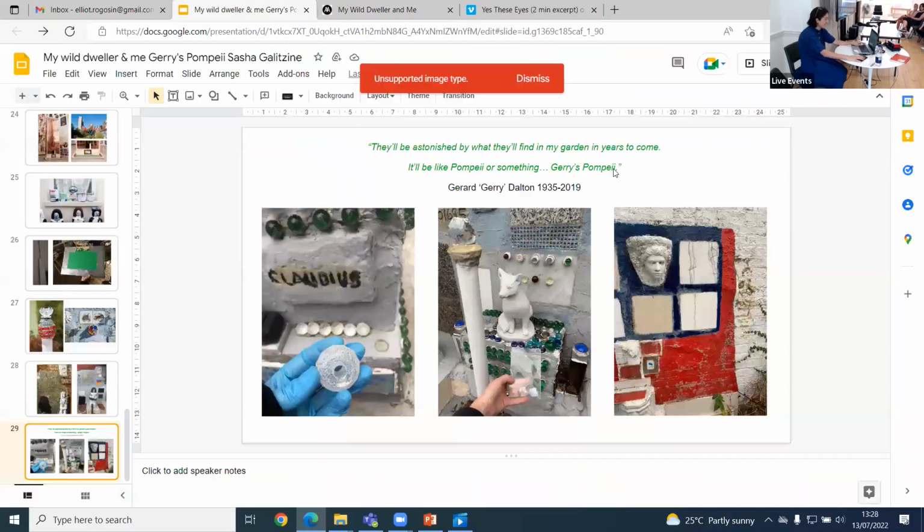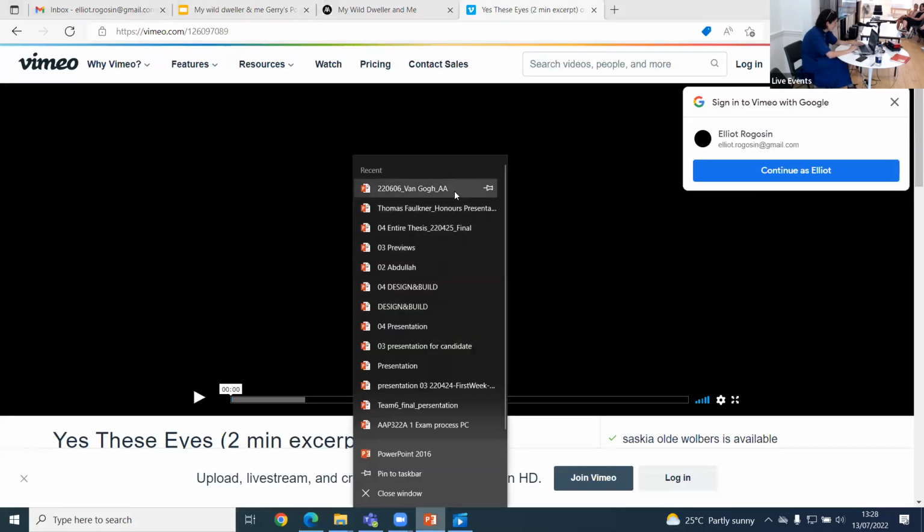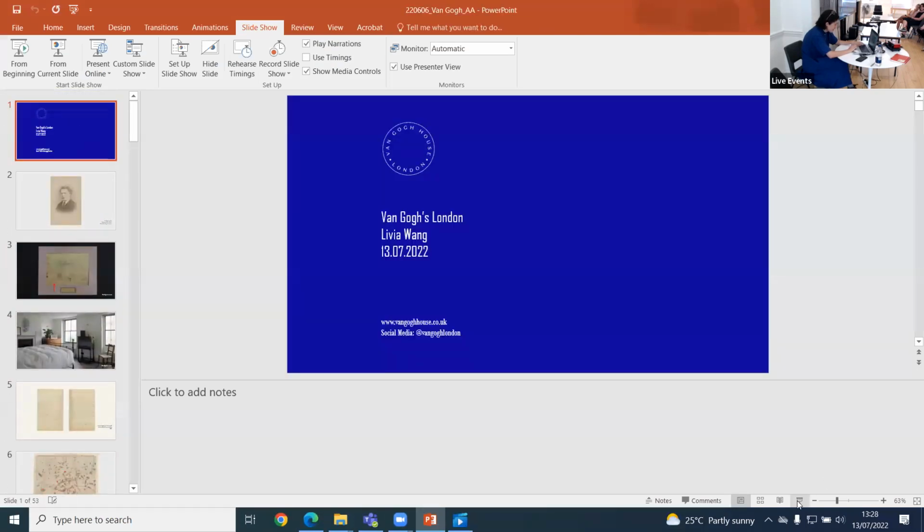It's so exciting to be presenting Van Gogh House next to you, actually, because there are so many similarities and references that we can share as well.